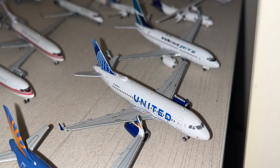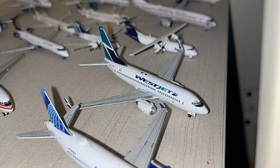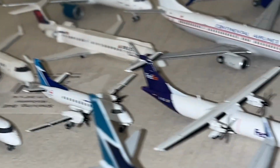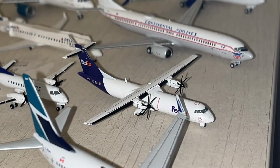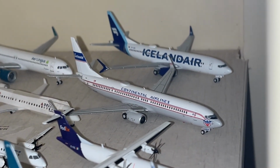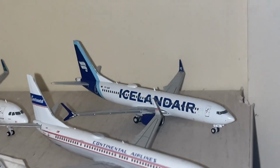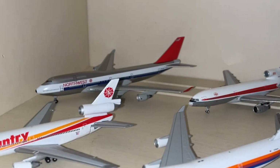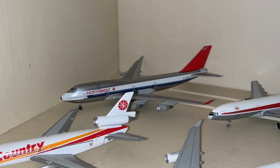A319 Evo Blue for United by Gemini. WestJet 737-700 by Gemini. Also have their little Saab 340 right over there. ATR 72 by Gemini, 2021 release. Continental Retro 739 for United by NG. And Iceland Air 737 MAX 8 by Gemini. And move on down to the last shelf, and then we got some drawers to take a look at as well. So we'll look at that here right after this.